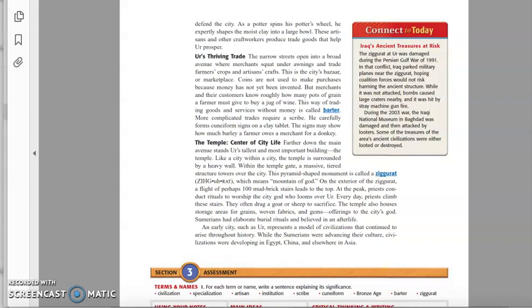At the peak, priests conduct rituals to worship the city god who looms over Ur. Every day, priests climb these stairs. They often drag a goat or a sheep to sacrifice. The temple also houses storage areas for grains, woven fabrics, and gems, offerings to the city's god. Sumerians had elaborate burial rituals and believed in an afterlife.